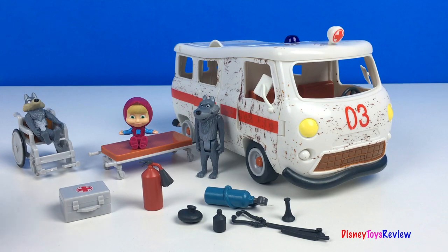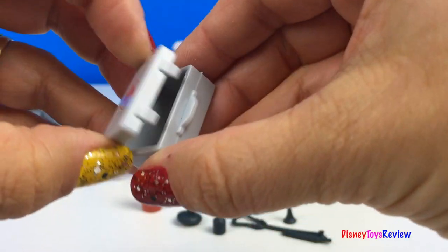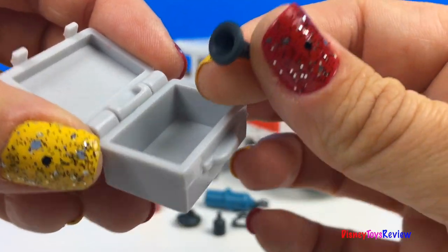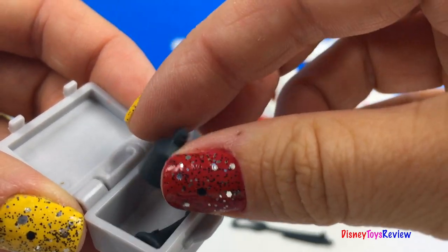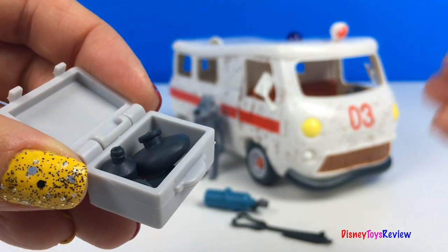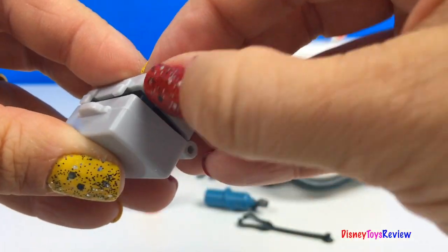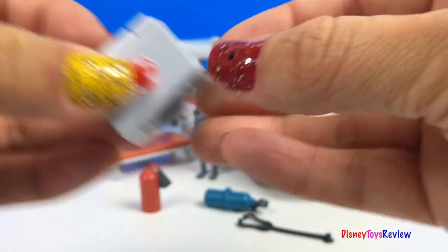Wow, look at all these accessories. We have a medical kit. You can open and close. Let's put some medical supplies inside. We have this to help you hear. Here's some medicine. Here's an ice pack. And here's a thermometer. Everything's inside, ready to go.